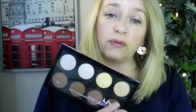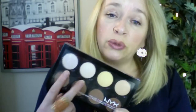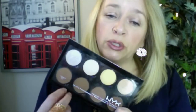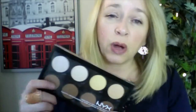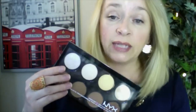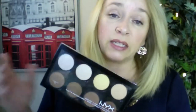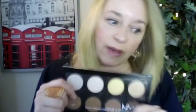It has 4 beautiful highlights. It has 4 beautiful contours. You have 2 cool and 2 warm, and 2 cool and 2 warm for both of them. There is plenty enough product to customize your contour and highlight look, and would be complementary for many, many different shades of skin color. And for that reason, this is one of my all-time favorites, but definitely tops for February.